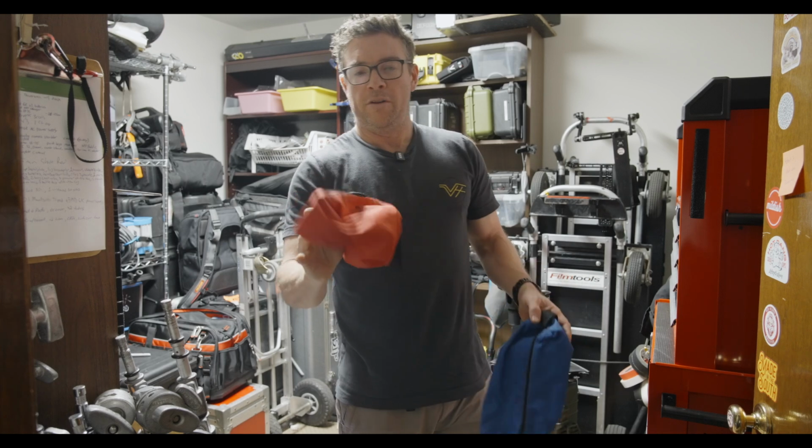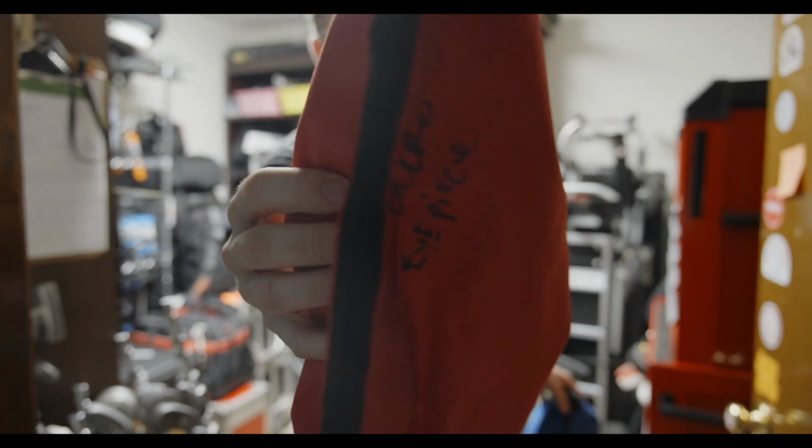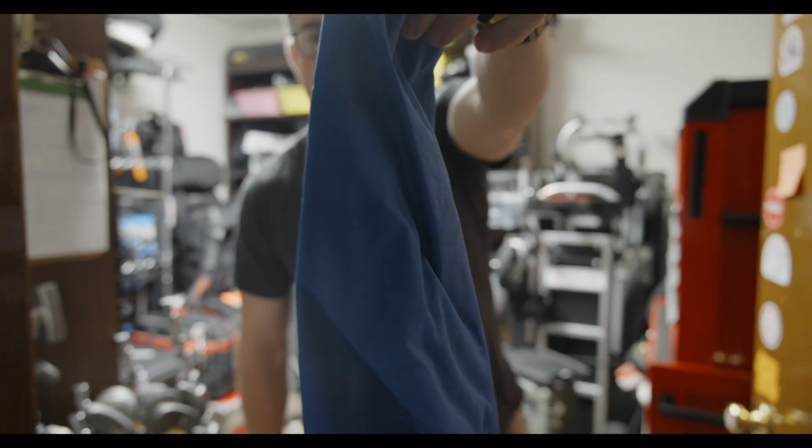And then I color coded them. So red here, like this red one, was for red camera and or my eyepiece in this instance. Blue was power for batteries. So you have these little bags.